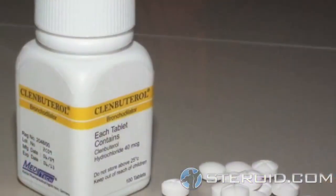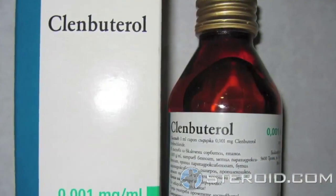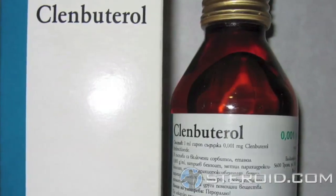Clenbuterol is normally found as an oral tablet, but research labs manufacture it and sell it in a raw liquid state for research purposes. You will not need a prescription for such a purchase, and it is legal thanks to a very strange loophole in the law.